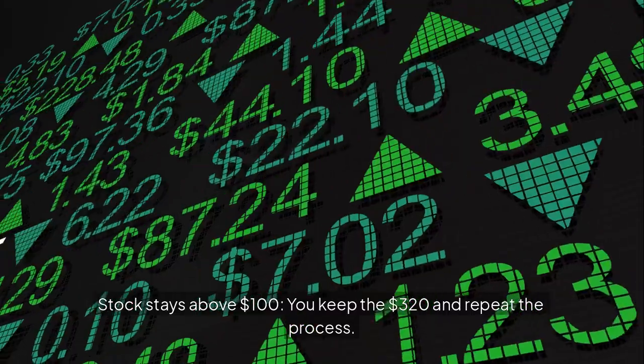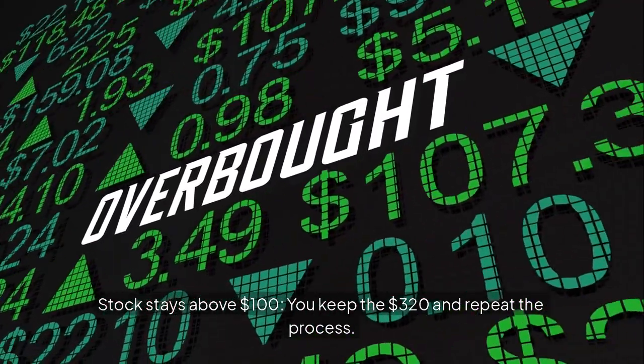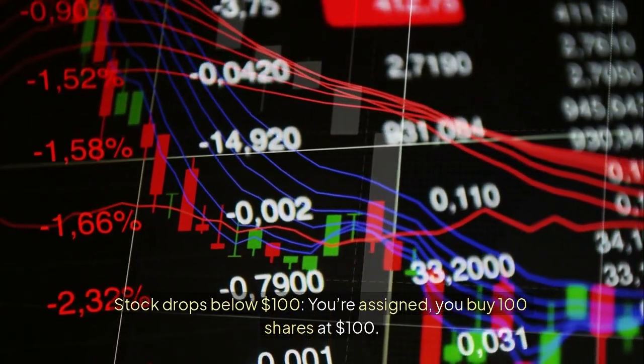2 outcomes. Stock stays above $100, you keep the $320 and repeat the process. Stock drops below $100, you're assigned, you buy 100 shares at $100.